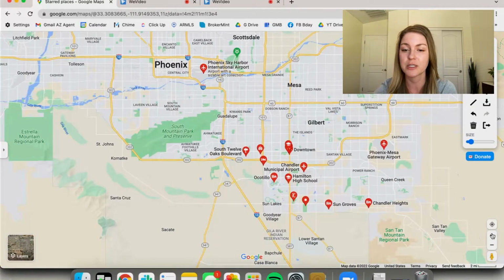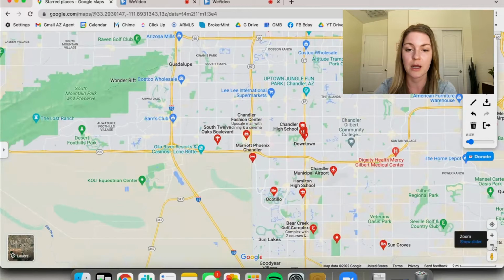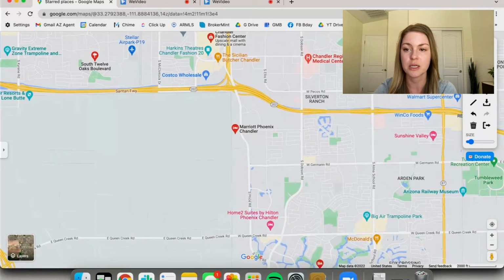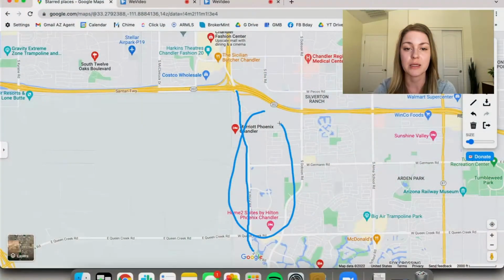All right, so going back here, just on the other side of the 202. We were right over here, over by Chandler Fashion Square. We're going to go a little bit south of that, and we're going to check out one of the main employment corridors here in Chandler. So this is Price Corridor, and it's just all along Price Road, right down here, all the way through here. And all up and down here is the main tech hub of Chandler.